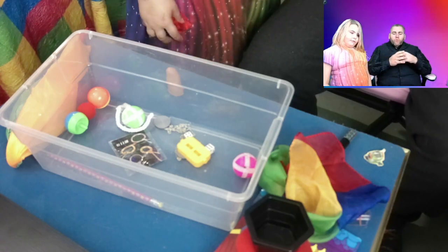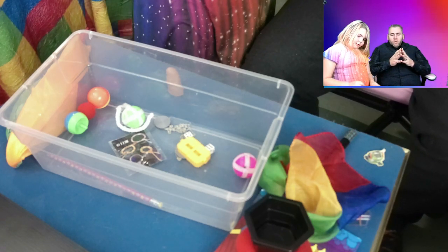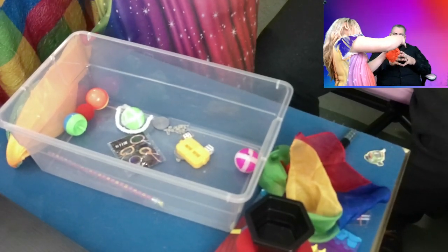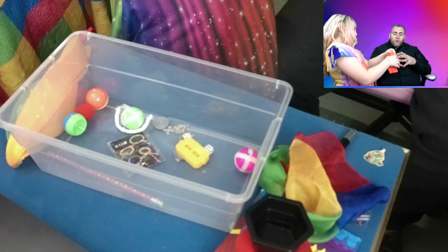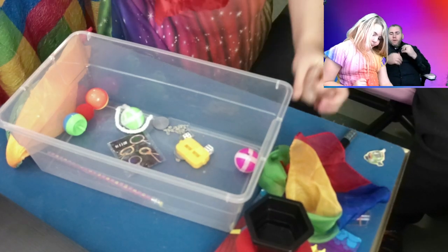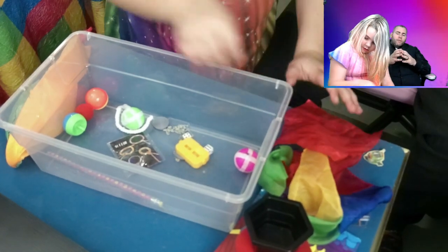Okay, let's go ahead and get through the rest of these items and see what else we can do for you today. This is a little silk. You gotta practice some of these items. You gotta pick one or two of them and just spend a little bit of time with them.